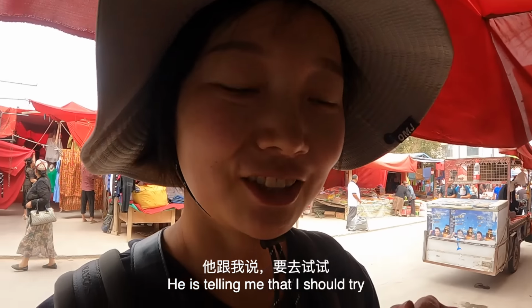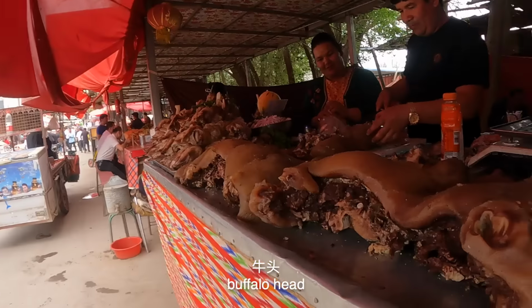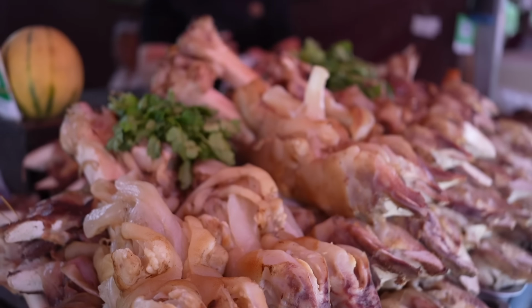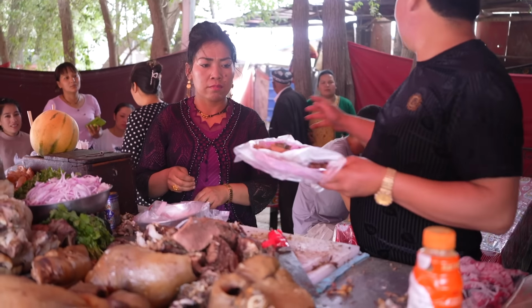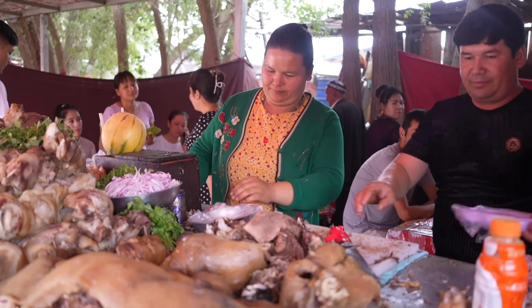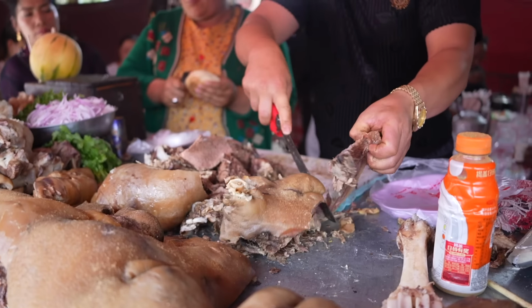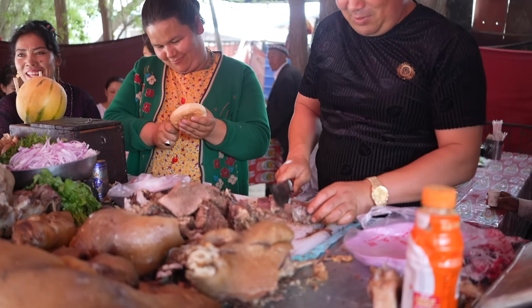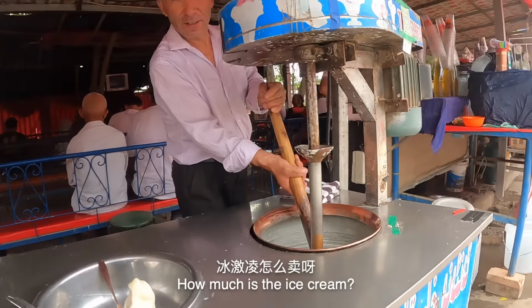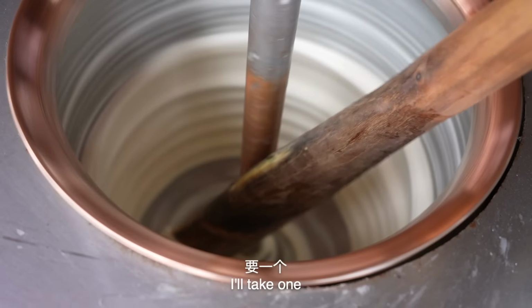He is telling me that I should try this. This is 牛头, like a buffalo head, this big piece, and this is buffalo feet.